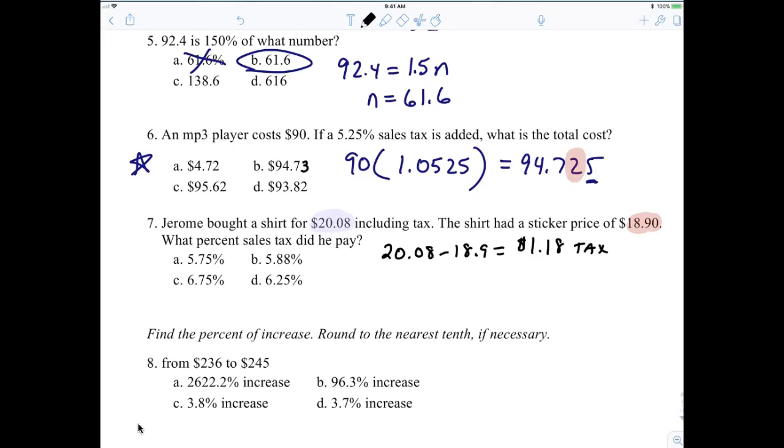Tell me what to do now. And then you would divide. That's correct. 1.18 divided by 20.08. No, 18.9 because that's the starting price. That's exactly right. This is the cost. So it'd be 1.18 divided by 18.9. And tell me what that worked out to be.